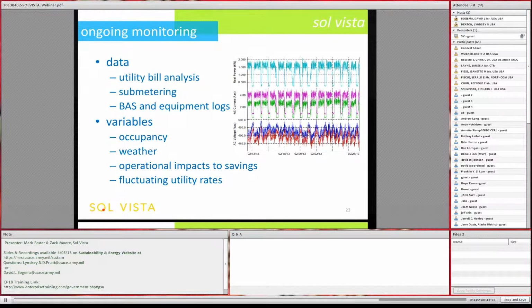So let's first talk about data. Where do we get data? Again, utility bills. If you have any sub-metering on site, that's good to fill in the gaps between the utility bills. BAS and equipment logs, that's another place to get even more granular with your data.